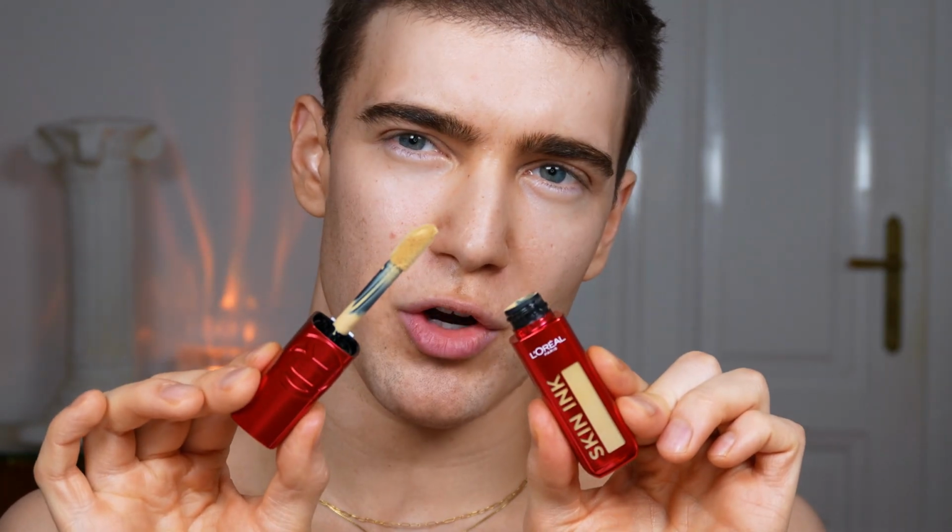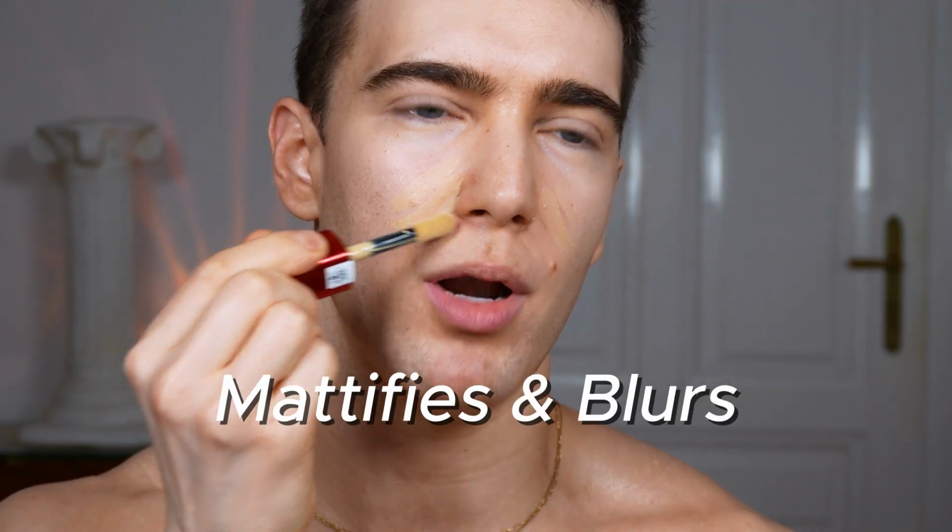This is incredible. This was made for men's skin. I'm convinced this is the most incredible product, and I'm going to show you up close. You would think when you see the packaging, it's scary. You know, it looks a bit intense. You would think it has high coverage, but it doesn't. It has the perfect amount of coverage. It almost feels like it has a primer built in that really mattifies and blurs the skin.